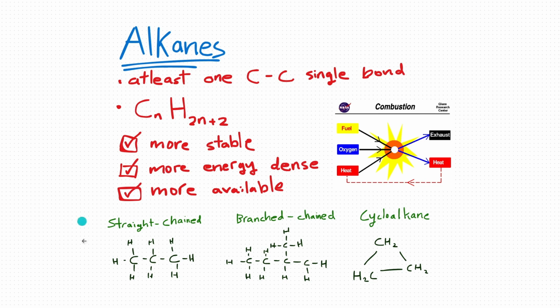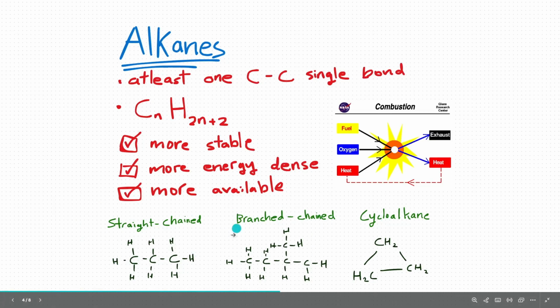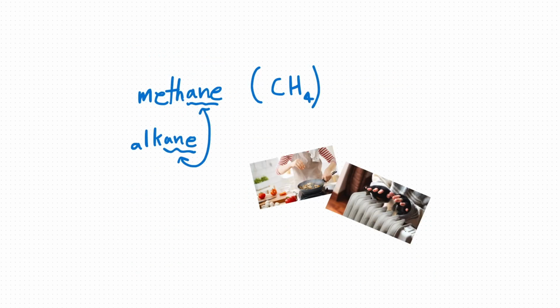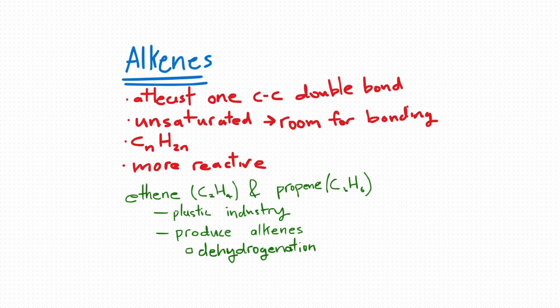There are straight-chained alkanes, branched-chained alkanes, and cycloalkanes. These different structures have some differences in properties. One well-known example of alkanes is methane. You've probably heard of it before, and it's the main component of natural gas, and is commonly used for cooking and heating.